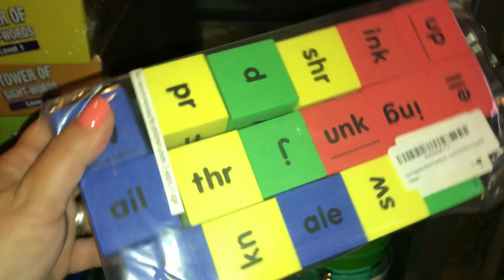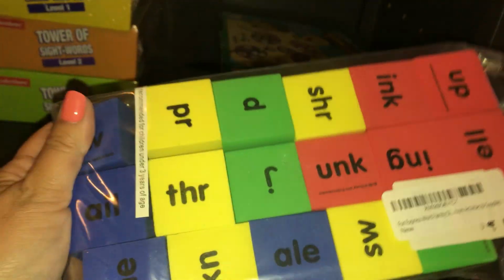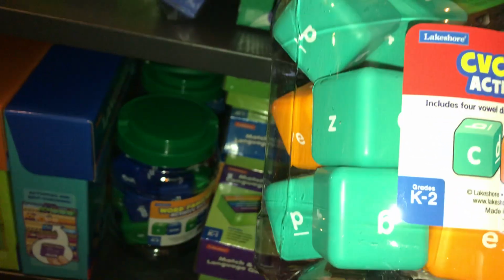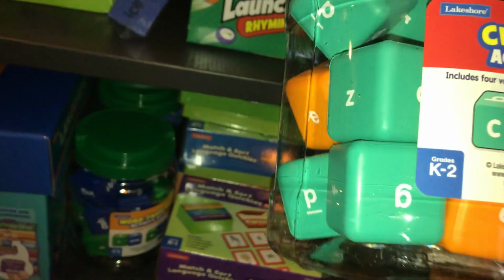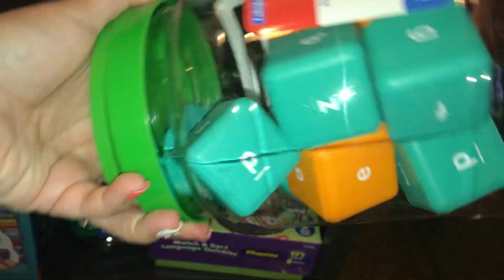Let me just set that off to the side. There are some more foam letters in here. These are word families, and it's the same idea as some of these other ones. Here's CVC words. You roll and you try to make a word. The orange are all the vowels, and the bluish teal color there are consonants.